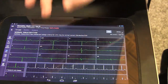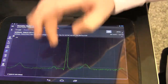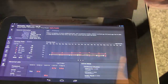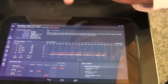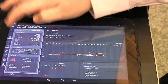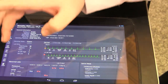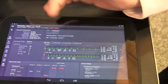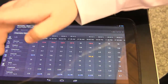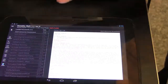Again, our pinch zooming, viewing waveforms in their native state. And then, as I said, we're providing clinical information from the EMR. So I'm seeing HPI, problems, the patient's allergies, as well as the events for the patient, along with any labs that they may have had, and any meds, and then obviously any notes that may be in the system as well.